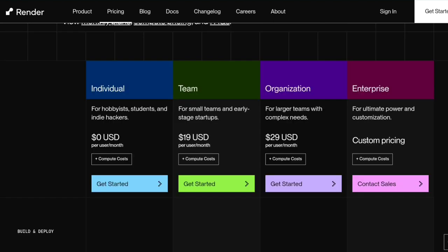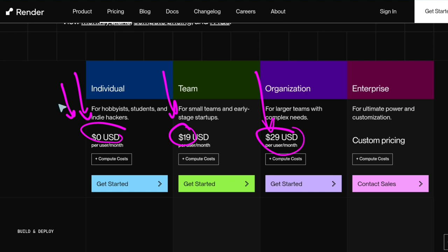The pricing of them for individuals, for a hobbyist, is $0 per month. This can be very compelling. This is like Heroku in the older days when it had a free package. For small teams, they have $90 per user. So you already see that it's a fixed price, right, for organization, and it's a rather low price. So if you're a small company or a startup or an individual, this can be very compelling.